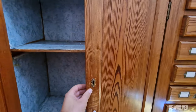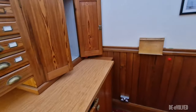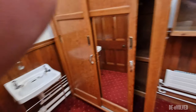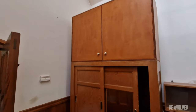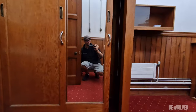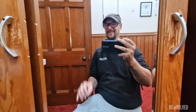There's these little cupboards here. So they probably had stuff in it that was needed by the clergymen or whatever you call them. I'm not very clued up on churches, sorry. But yeah, so guys, this is in here. It's a typical in-mirror shot. So there we go. De-evolved on the scene. Right.